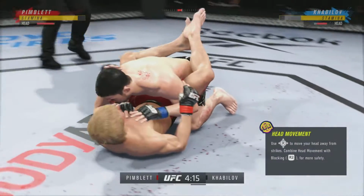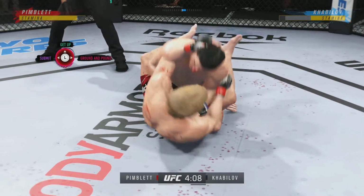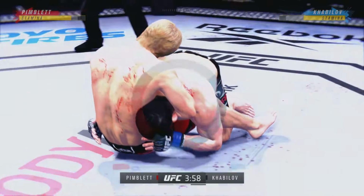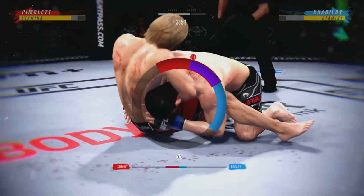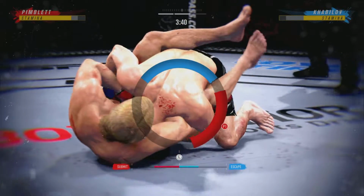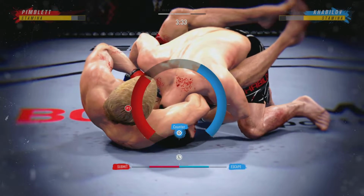Oh, that was a big takedown. Is this the one that's gonna break him? Kovalev's looking to pass into half guard here, but he's denied. Working on a guillotine. Oh, he's stuck in a guillotine. Why is he not recognizing this right now? He's gotta recognize this is dangerous. This is a dangerous position.